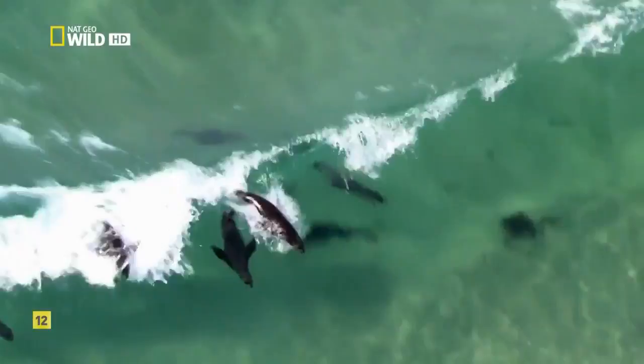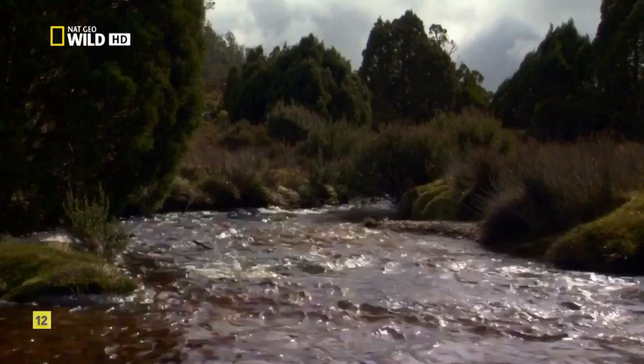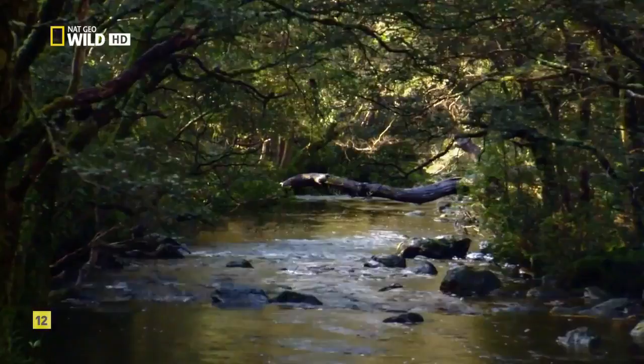Heading eastward from the Australian Bight, the ocean continues to cool until it meets the shores of a green island, a world apart and a last refuge. The streams still run cold in the highlands around Cradle Mountain, offering the perfect safe haven for one quintessential Aussie creature.